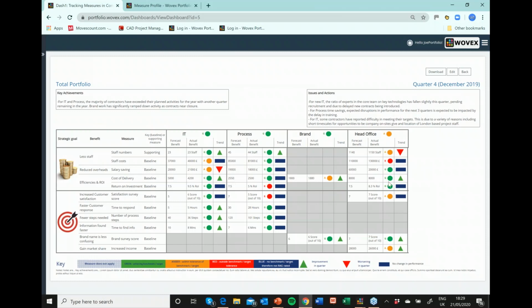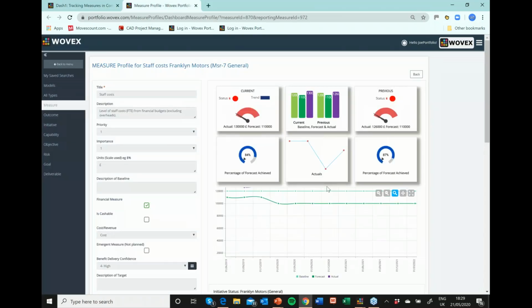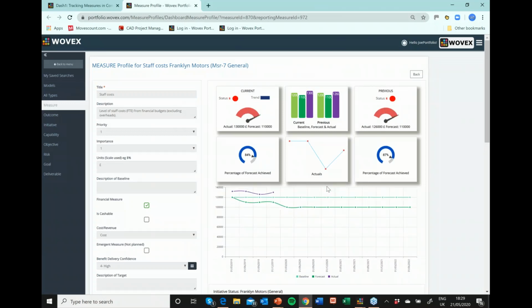And where you have a red, then as with a normal dashboard, you're able to drill down. I opened this one up earlier. So you can see the actual performance of this particular measure. So you can understand where you started in the baseline, where you were hoping to get to, the forecast, but also you can see the actual here, which is not meeting that forecast.